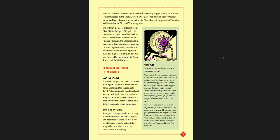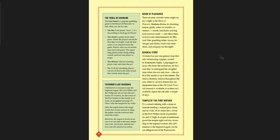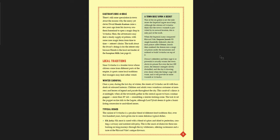Places of interest in Isvinder: the Legate's Palace, the inns and taverns there. You have the thrill of gambling, so a different kind of game. Here are your rules for The Last Stand, which is a game your players can play at the taverns here. Isvinder's Last Guardian. There's an ice golem here. That's really cool. Houses of Pleasure, General Store, the Temple of the First Mother. So you can get, again, a sense of the local area.